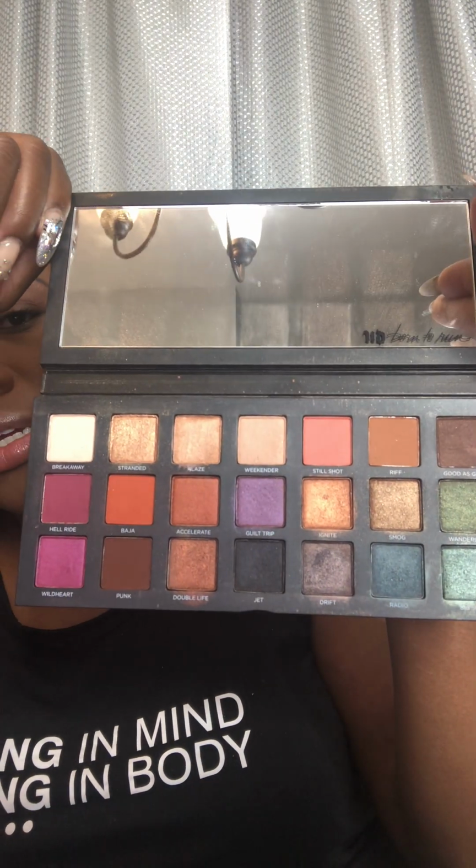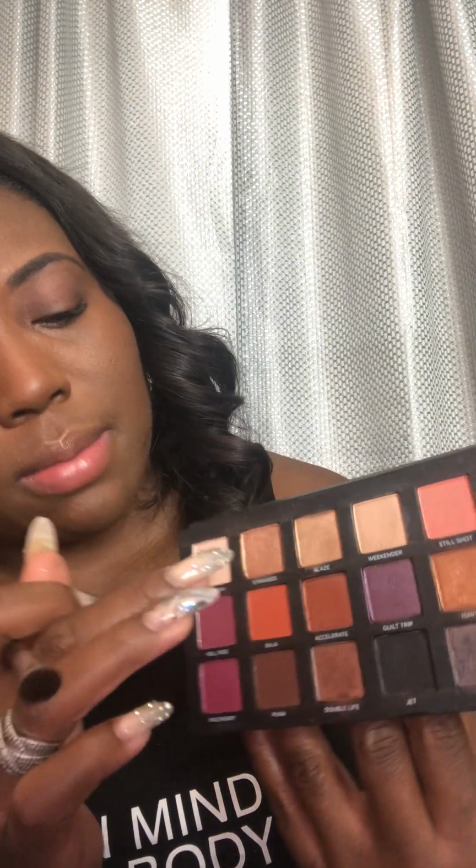Pretty colors here. I think I'm gonna go in with the shade, maybe Stranded, this shade here. I'll go ahead and use that on, oh, that'll be for my lid. I'm all out of order, y'all, sorry. I'm going in with Brown Script first, and I'm putting that here.